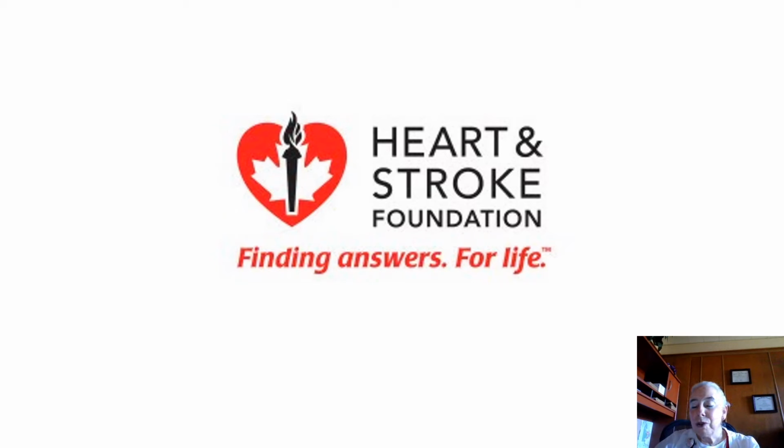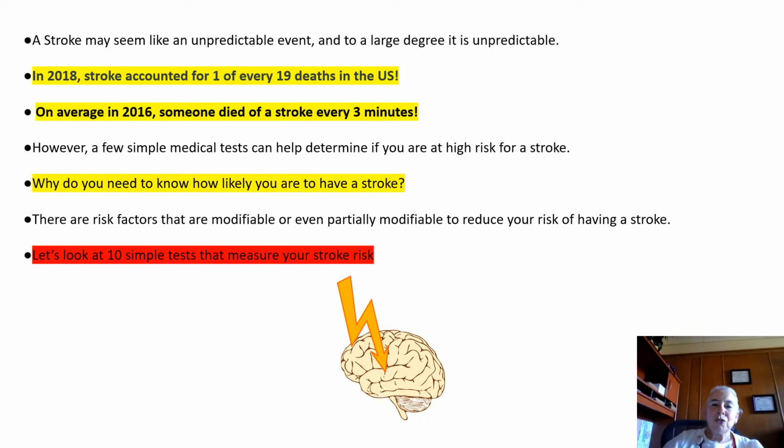This is the Heart and Stroke Foundation, finding answers to life. A stroke may seem like an unpredictable event, and to a large degree, it is pretty unpredictable. In 2018 alone, 1 out of every 19 deaths in the U.S. were attributed to a stroke. In 2016, someone died from a stroke every 3 minutes. However, a few medical tests can help us determine if we are at high risk for a stroke.